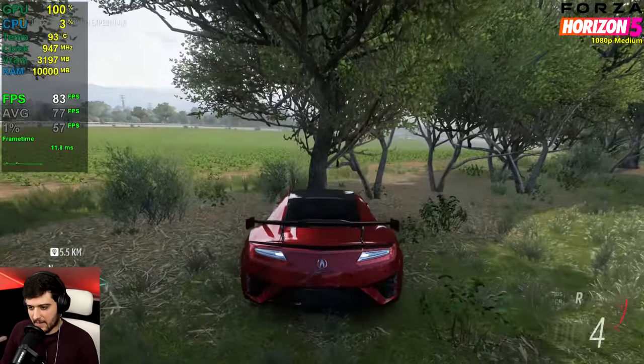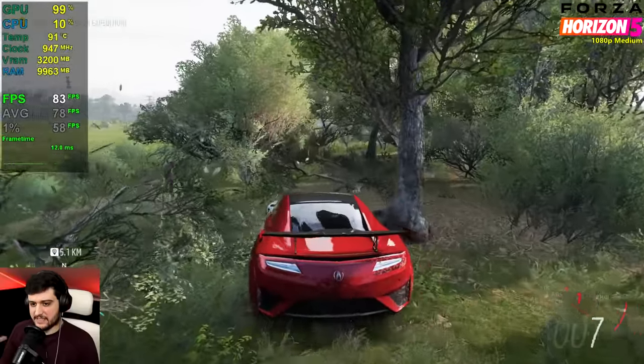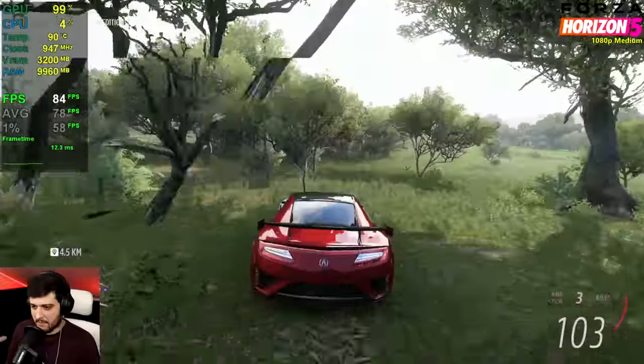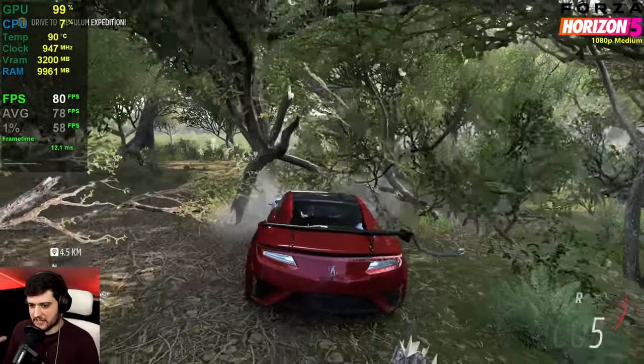No! Ow! No, every time, every single time I play this game. Why didn't they make a mod where the trees are destructible?